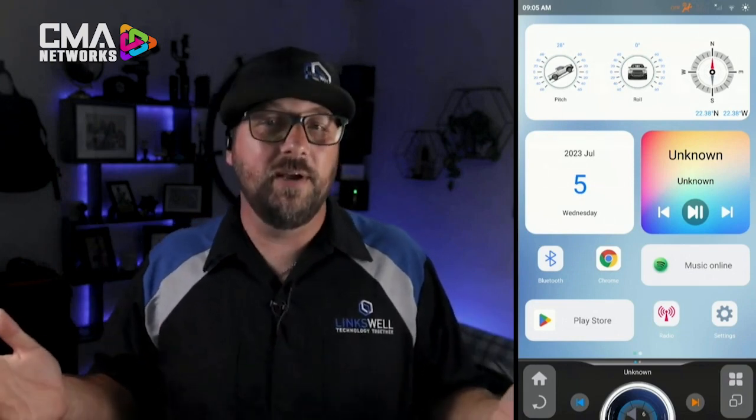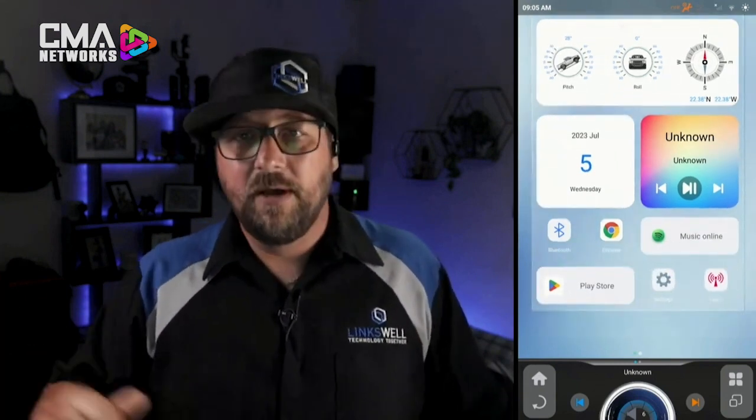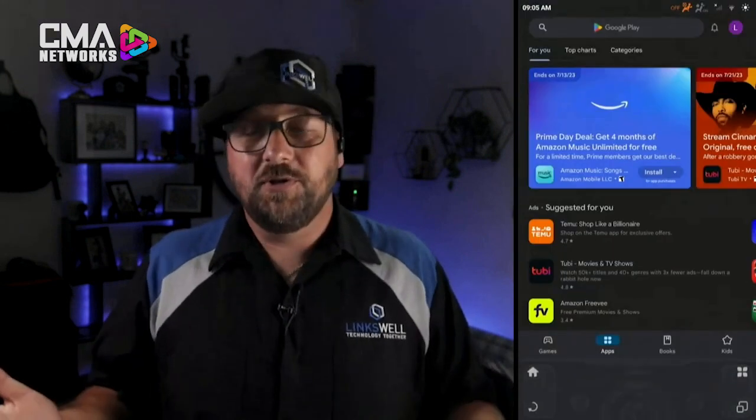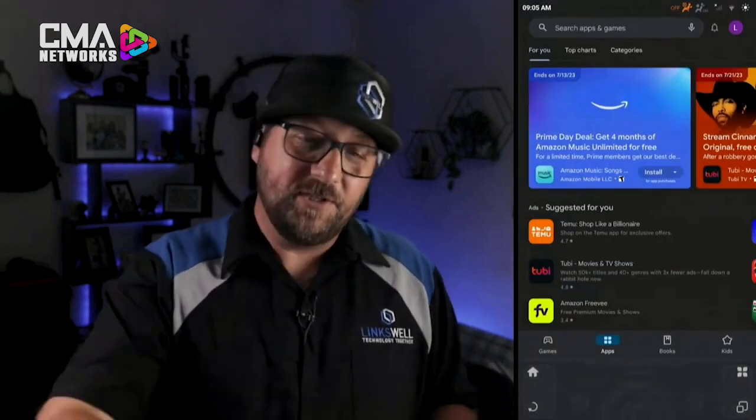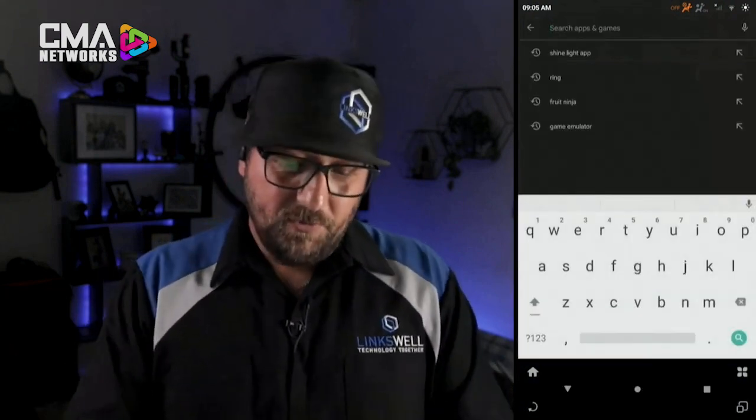So that's right there. And then as far as the home screen goes, I mention this pretty much every time we talk about a Linkswell radio, because we're Android, because we're able to do all of these different things, we can genuinely customize your screen. Like, you could literally drag and move an app on the screen. When you download more apps, they're right there on the screen. I actually can go into the Google Play Store here and I can show you just how easy it is for us to go ahead and download whatever app we happen to want to download.